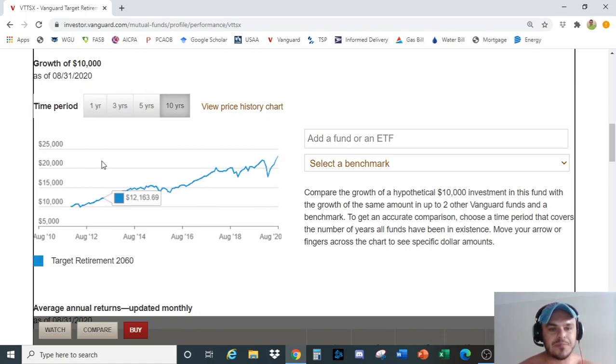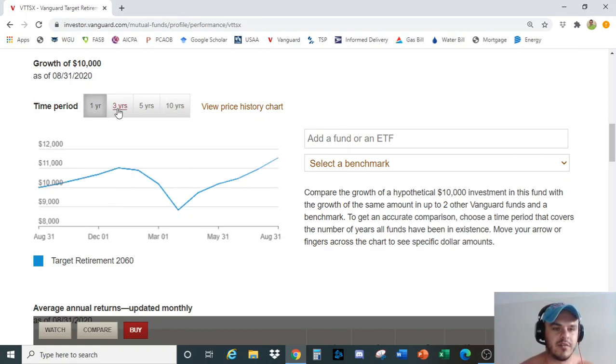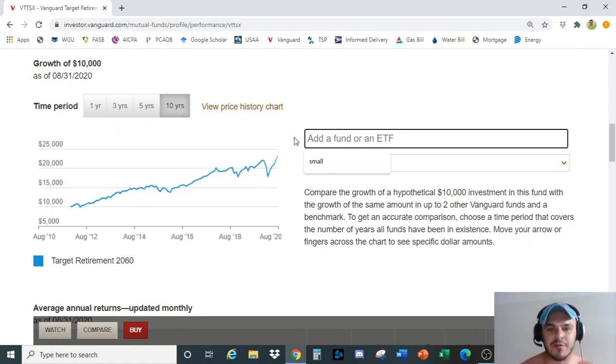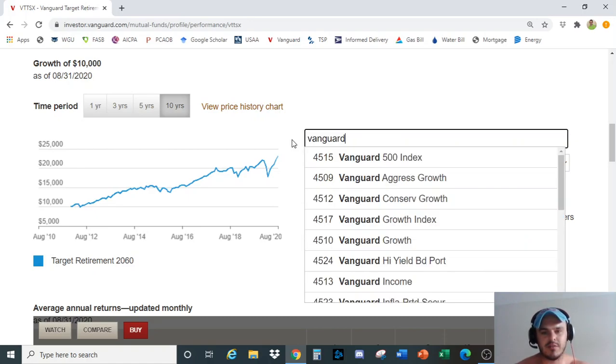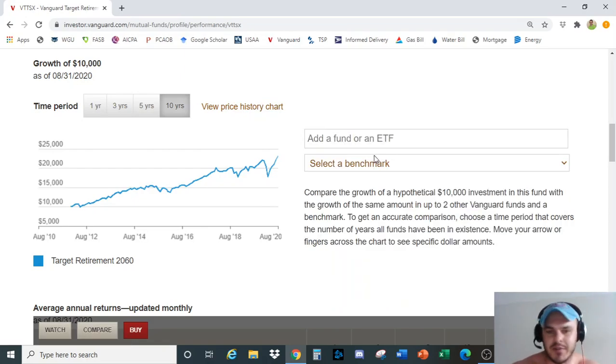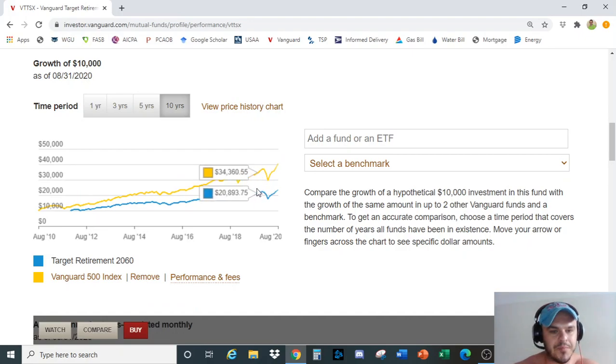Now, going down here, this is showing, again, the hypothetical growth of $10,000 if you invested it. You can do it over 1 year, 3 years, 5 years, 10 years, okay? You can also add other funds. So if I wanted to add, let's do Vanguard. Let's compare it to the S&P 500, even though it's not a good comparison because it's not the S&P 500. Now, this is the S&P 500's performance over the last 10 years.